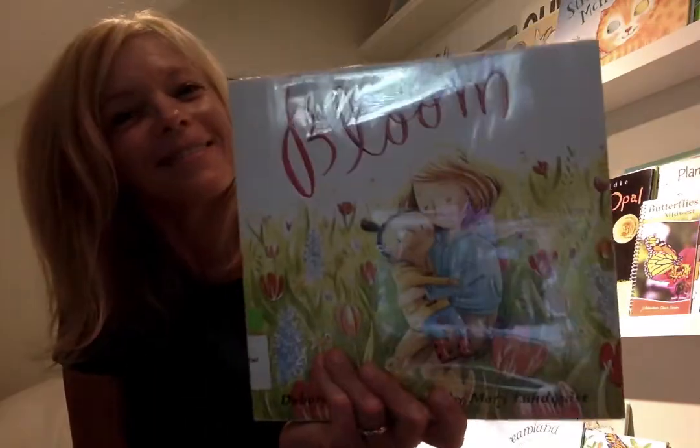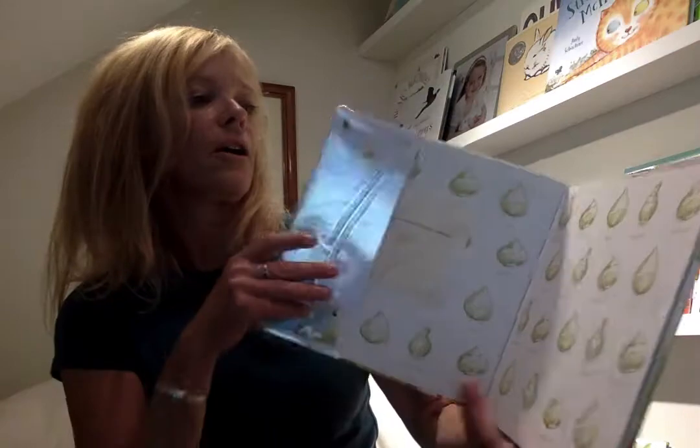The first book, Bloom, about planting a garden and bulbs with someone you love.